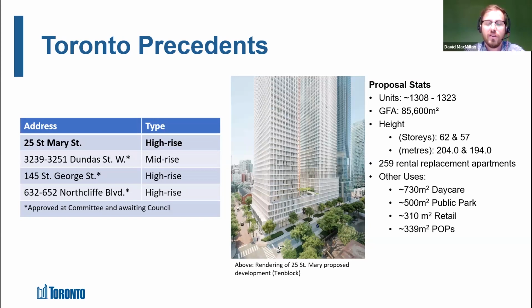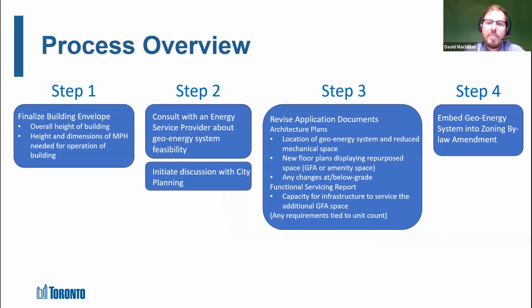And I'm going to walk through now the first one that we worked on, which is 25 St. Mary's Street. It's a two-tower development downtown, quite large, in the range of 60 stories, 1,300 units. So a very large proposal, but the process and the principles really are the same for the ones, whether it's a mid-rise or even a lower-rise building. So I'll walk through some of the details here. It's fairly technical, but happy to answer any questions at the end on the details. Next slide, please.